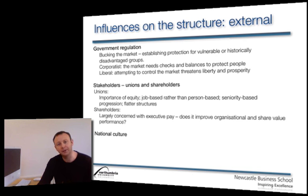The final set of influences from the outside on pay structure are to do with the national culture that an organisation finds itself to be operating within. Now, we know from our understanding of various cultures around the world that there are very different perceptions about what is fair. One type of society may regard fairness in terms of equity. One type of culture might regard fairness in terms of equality. One type of culture might emphasize issues of rewarding performance, whereas others might take a very different kind of criteria. So fairness, how it's considered, how it's understood, will differ from culture to culture.